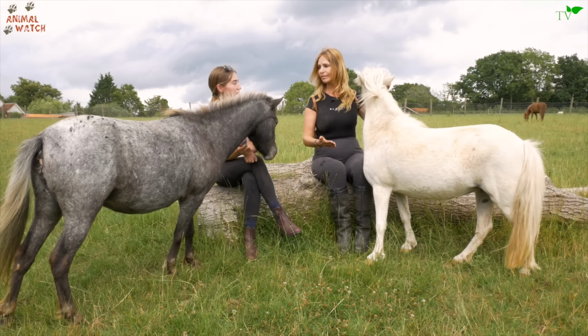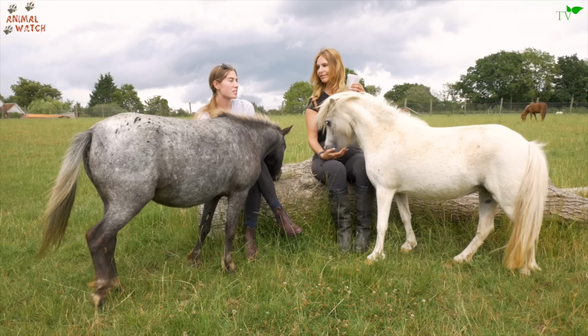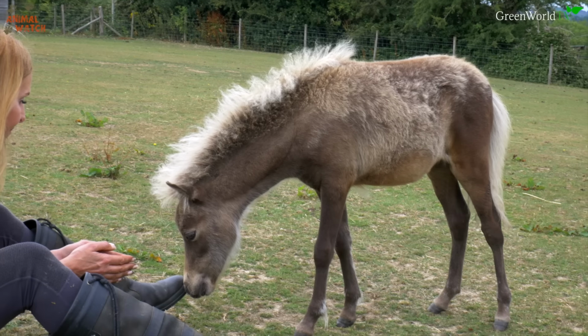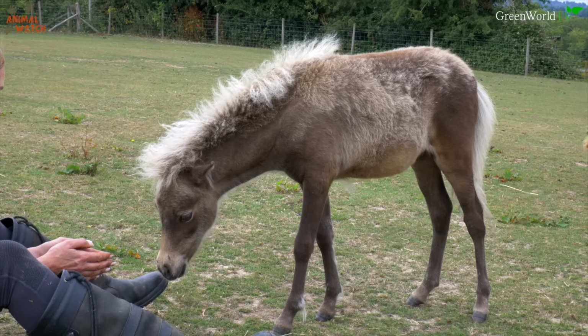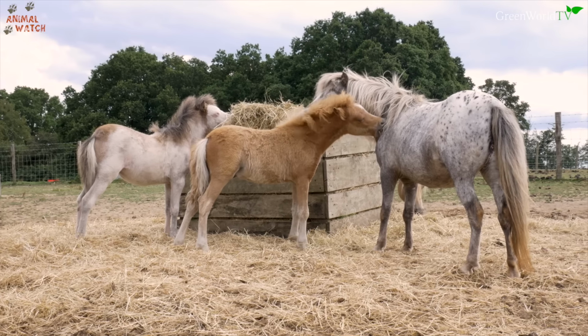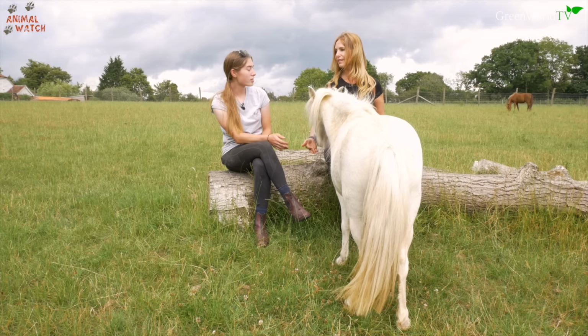You could argue that they're just as expensive as a big horse, but at the same time they're cheaper, I guess, because they're smaller, they eat a little bit less food. So what is the life expectancy of one of these compared to a normal horse? So I'd say it is fairly similar to a big horse. However, they can live to about a third longer than a big horse.